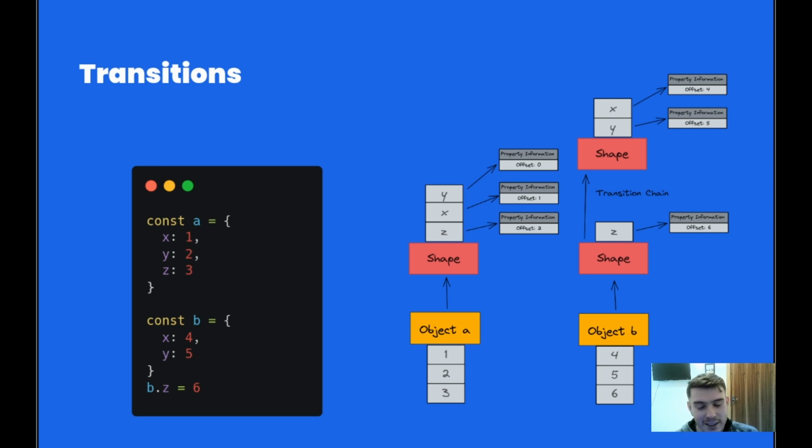This is not good. They will not have the same shape as you can see here. And as I added the Z after the creation of the object, it will create a transition chain to the other shape. So I have 3 shapes, 2 objects. This is not good.